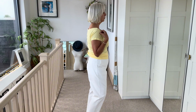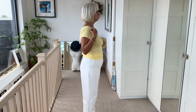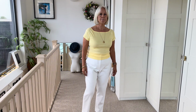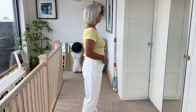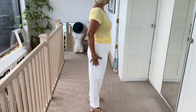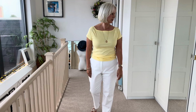This is a 12. That's a lovely yellow, and it's this nice sort of cap sleeve, wide neck, which I really like. I think it's really flattering. I like the wider neck. That looks nice. And I think it's a little bit more flattering sometimes than just the round neck. Yeah, it elevates it. Very nice. I had that the other day. So yeah, that's that one.